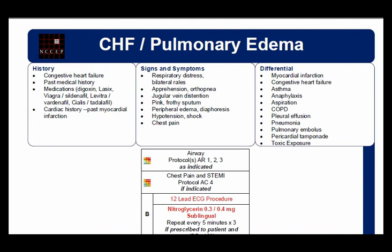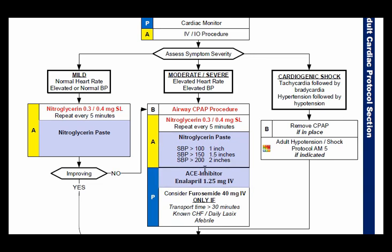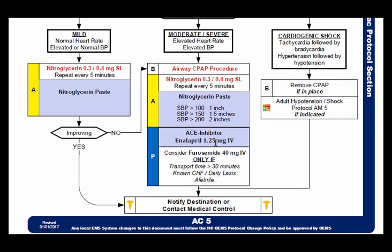Next item is AC5, CHF, pulmonary edema. Note again that with regards to the nitroglycerin paste, we've got specifics here about how much to give based upon the blood pressure. The biggest change that we have with regard to the CHF protocol is the addition of the ACE inhibitor, enalapril. ACE inhibitor is an angiotensin converting enzyme inhibitor, and the enalapril is a medication that is very useful for congestive heart failure to try to start a reversal of the congestive heart failure symptoms by reducing the load upon the heart and also reducing the blood pressure somewhat.